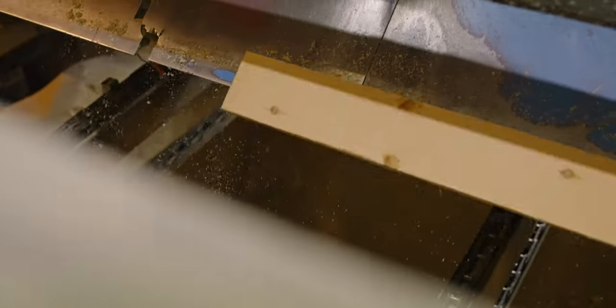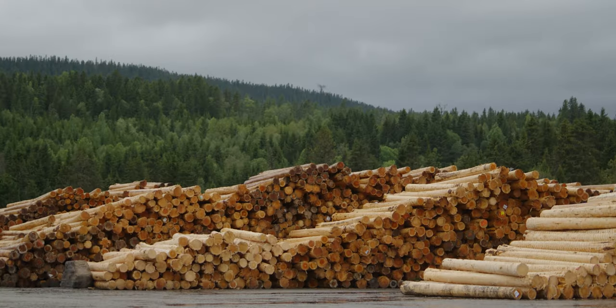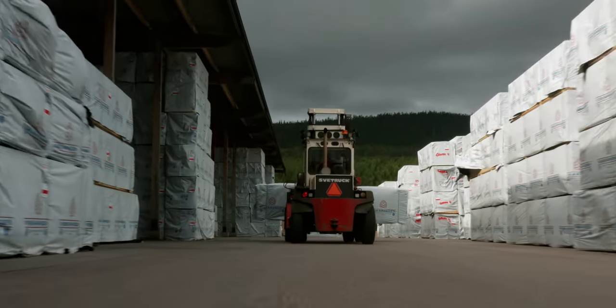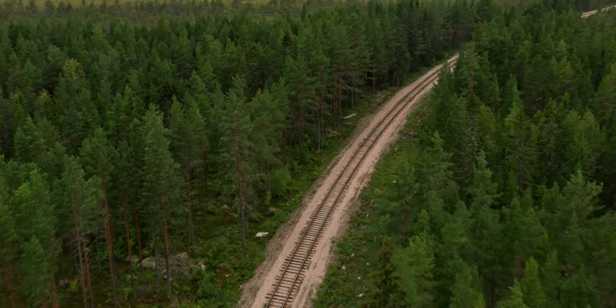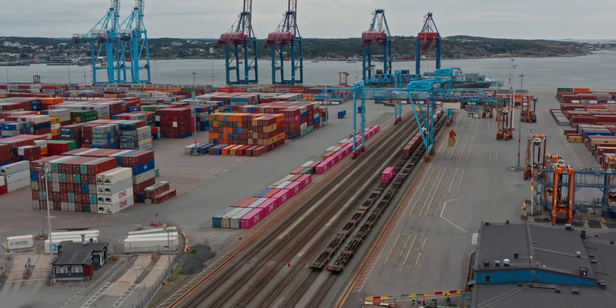Swedish wood, a sought-after commodity in many countries worldwide. Transporting timber from the forest is a challenge. And the majority of cargo today is transported by truck to port for further export. But now, thanks to the opening of a new railway and route, a lot of the timber will see its way straight from the sawmill to the port and global market.